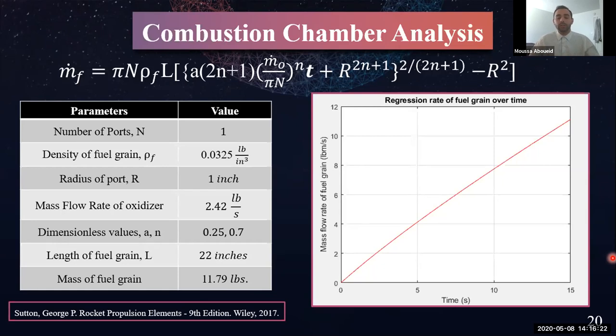So initially, our fuel grain was approximately 11.8 pounds, shown at the bottom of the figure here. In the analysis performed from this formula and graphing it over time as the mass flow rate of the fuel, we see that after 15 seconds the mass flow rate is approximately between 10 and 12, which concludes that all of our fuel has burnt over a certain time, which validates our initial condition of having 11.8 pounds of fuel.